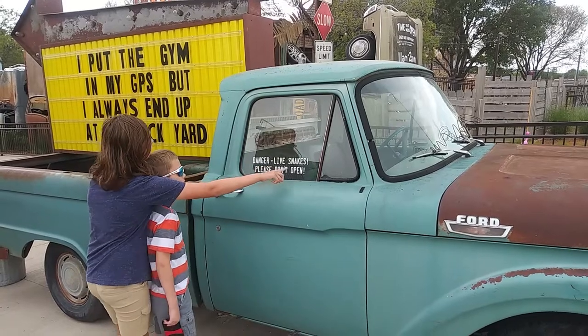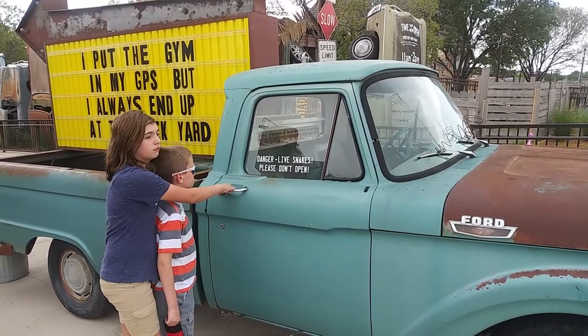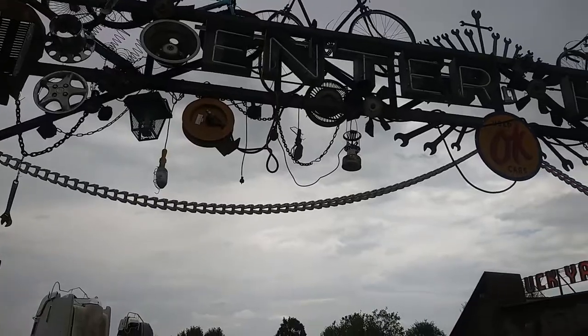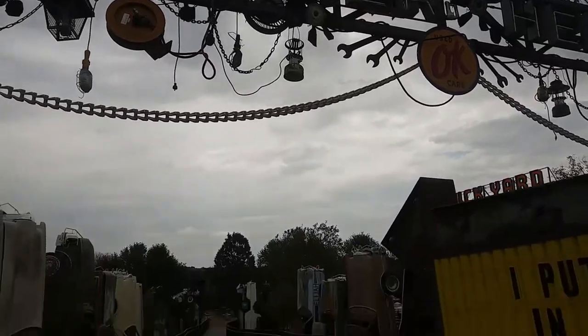Uh-oh, what's that? Danger, live snakes, please don't open. Well, you've been warned. I wouldn't touch it. Get off. There you go. Neon sign says enter here. That's what we're gonna do.